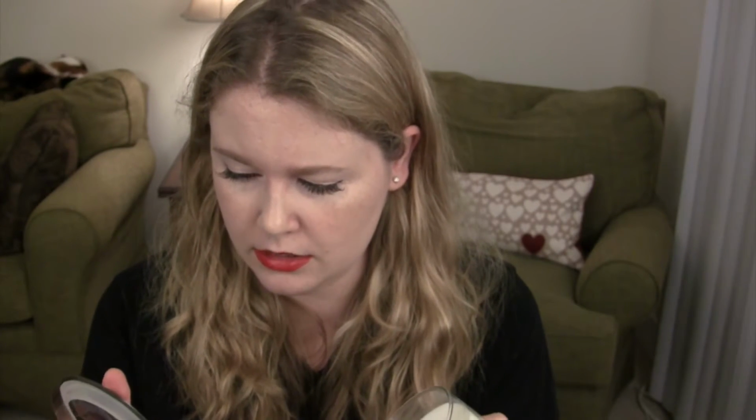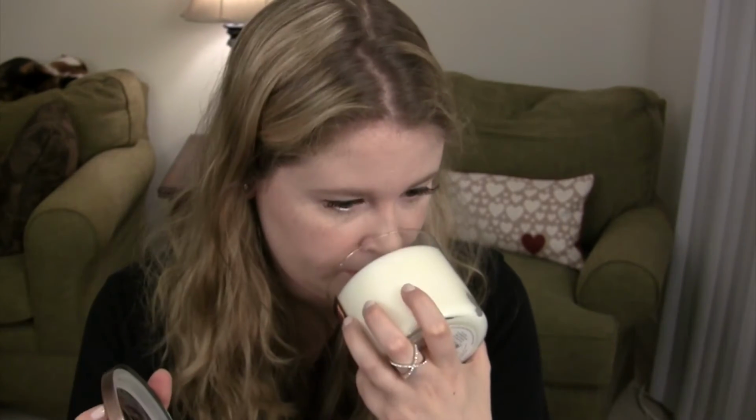So I got the Marshmallow Fireside, which has this really nice leaf design on the top. I don't know if these are metal or plastic. But I think I prefer the plain Fireside candle. This is a really sweet, smoky candle. It says, celebrate the season with a warm blend of toasted marshmallows, smoldering woods, and creamy vanilla, reminiscent of a cozy evening around the bonfire. So there's that one.